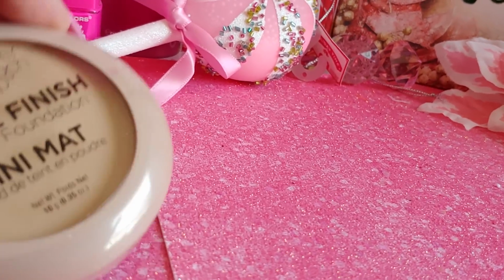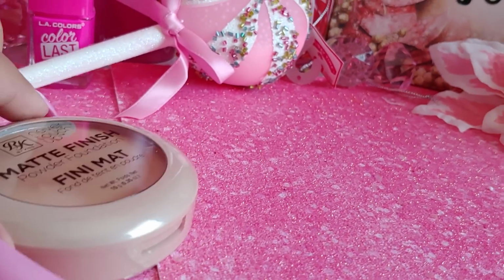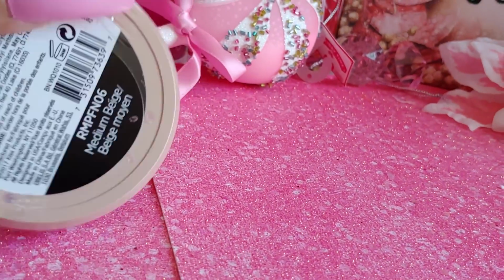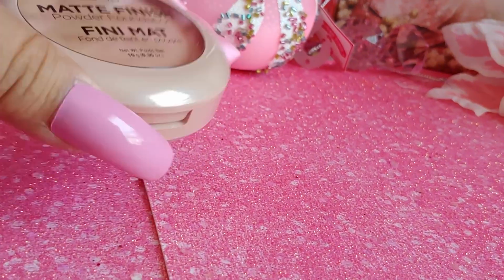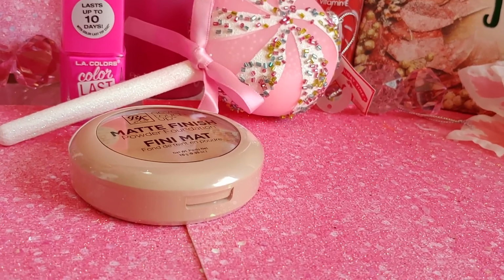And this is new to my store right here. This Ruby Kisses Never Touch Up Matte Finish Powder. The container is nude colored. And the color is called Medium Beige. I wanted to try this one since I do like matte foundations and matte makeup. We'll see how well it works.